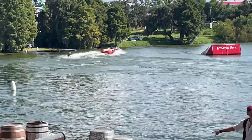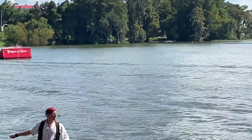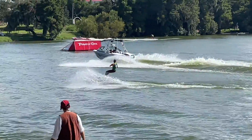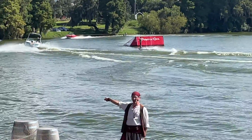And then you had this awesome stunt show with these amazing physical performances on motorboats and jet skis and anything else. It was awesome. It was really very good. And it's covered, you're in the shade. And let me tell you, the Florida heat. Oh my goodness. It was rough.